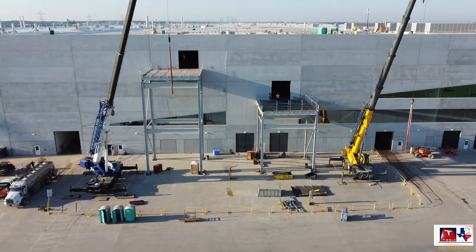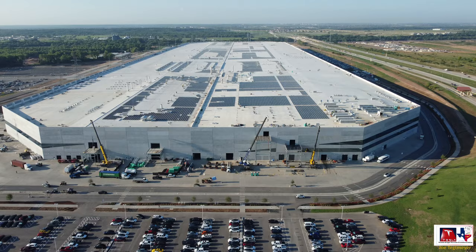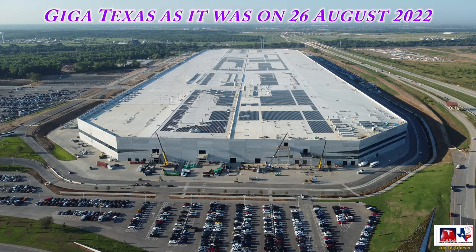So that wraps up the flight today. I hope you enjoyed the early morning looks inside General Assembly, the progress that's going on both inside and outside there, where all the steel is coming from, and a little bit of the speculation that I have on what's going on at the East Yard location.